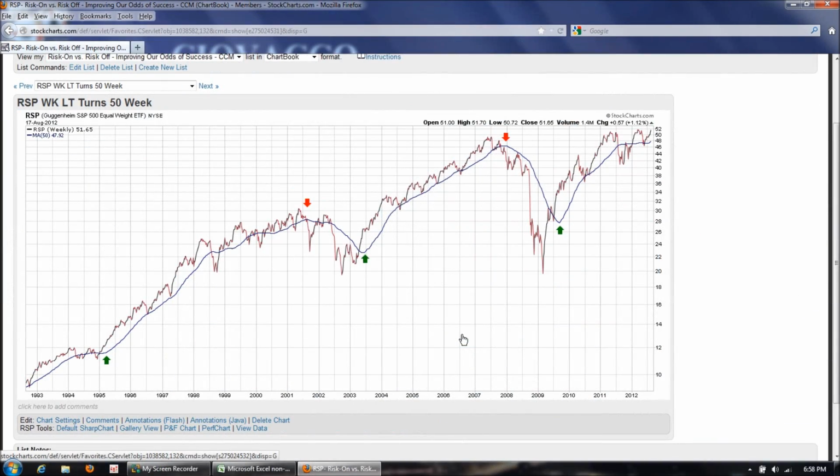On all these charts, we will remain bullish as long as the signals that we're showing remain in place. Obviously, these charts can reverse and the signals can be erased or negated, but as long as they're here, we'll pay attention to them. This is the equal weight S&P 500 ETF, RSP. It's a weekly chart. The blue line here is the 50-week moving average. We've shown this in the past.